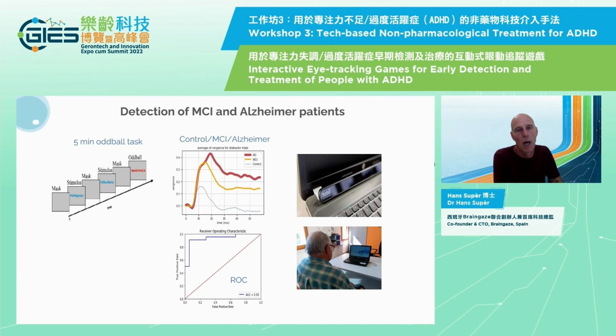We extended this method of detection based on vergence, a digital biomarker, as you could call it, to patients with MCI, mild cognitive impairment, and Alzheimer's.